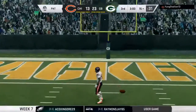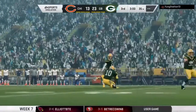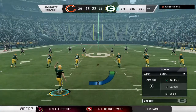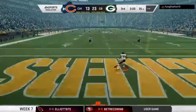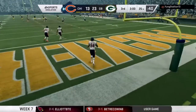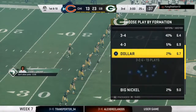Oh, I was just about to say he had not missed an extra point all season, but there it is. His first miss, no good. So with the missed PAT in his rearview mirror, he goes back out to kick this one off. And this will be a touchback as that sails over the end line.